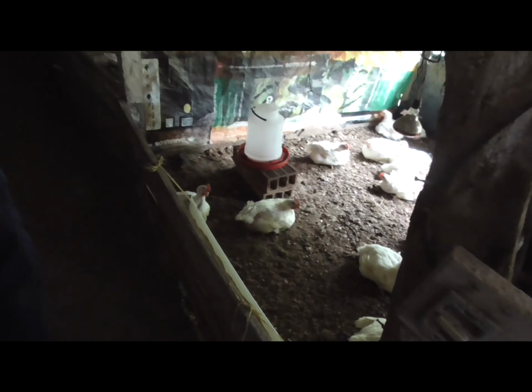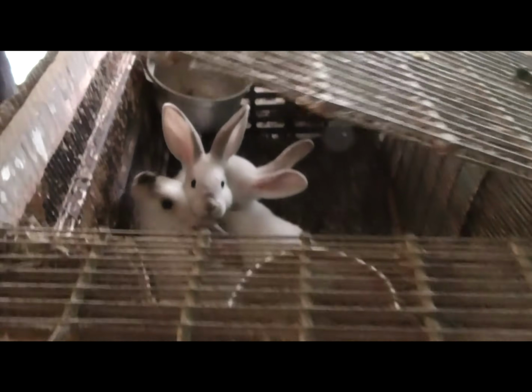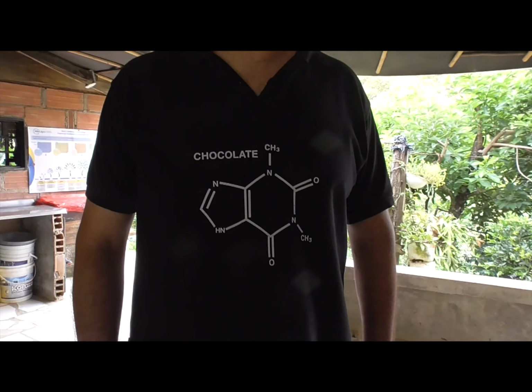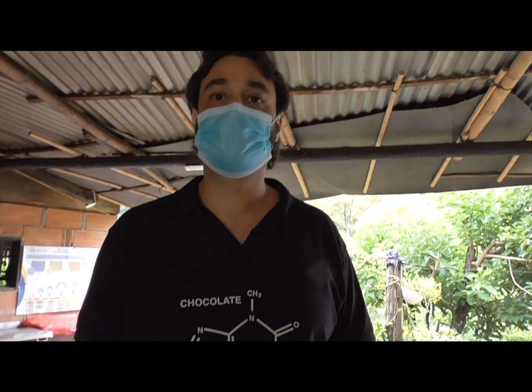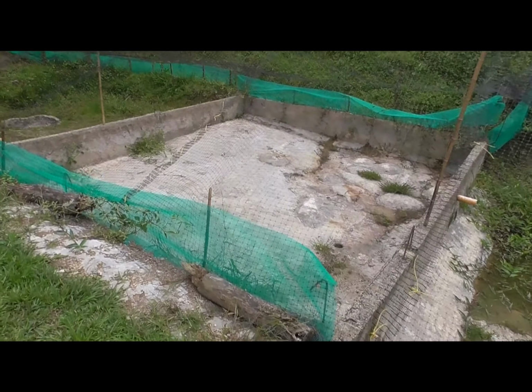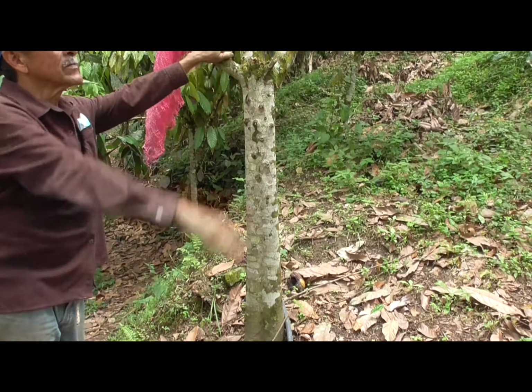Beautiful up there. Morning chickens. Are you going to be dinner or are you just for eggs? Both. We got bunny foo foo, little bunny foo foo, hopping through the forest. Andres is wearing a chocolate t-shirt. He wants to start raising fish, tilapia. Do a fish pond. You have to be very enterprising.